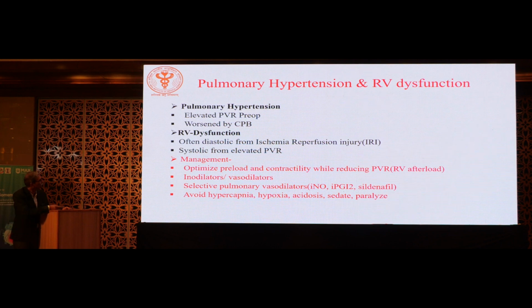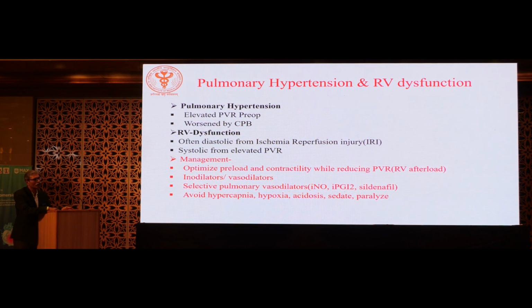Now coming to pulmonary hypertension and RV dysfunction. Pulmonary hypertension can be present in many of the end-stage heart failure patients who are listed and undergoing cardiac transplantation. If pulmonary hypertension is documented in these patients, it may worsen following cardiopulmonary bypass and may induce RV dysfunction. Diastolic RV dysfunction is more or less present in many patients because of ischemic reperfusion injury, and systolic dysfunction can happen if the patient had pre-existing pulmonary hypertension.